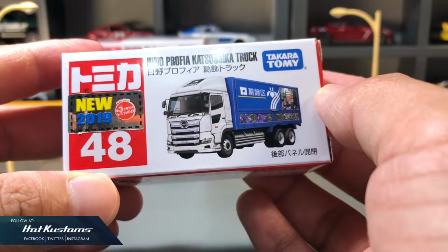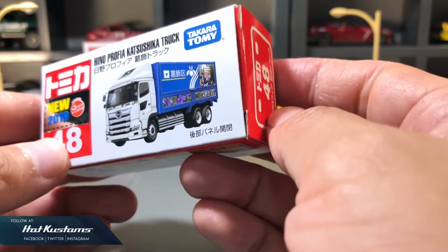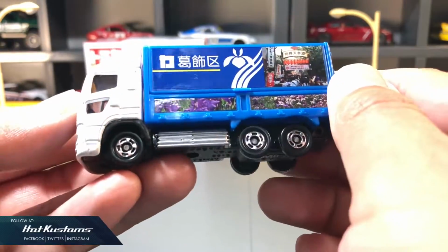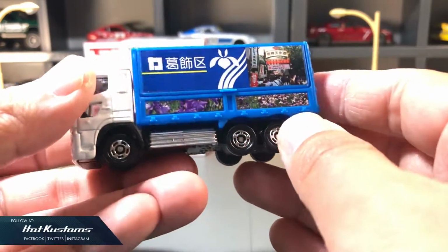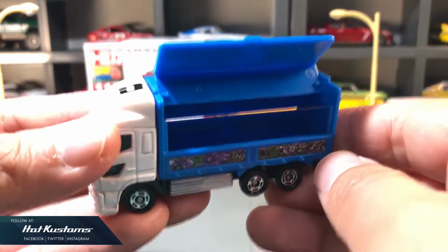Tomica has quite a number of Hino Profia trucks over the years. This truck can be seen commonly in Japan, everywhere. A pretty basic casting with 6 wheelers without any Tomica suspension, die-cast body with an ABS trailer.